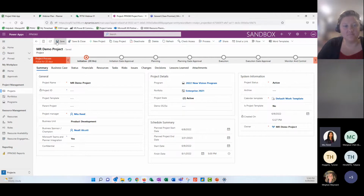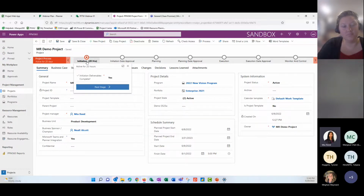But at the top, we've got options to save and close, things like that. Below that, we can see the project name. And below that, we can see a business process flow. All right. So some of you may refer to this as project governance workflow. But what this allows us to do is track where we are in this project lifecycle. This is something that is tremendously useful if we're working on more of a project and going beyond just the schedule or a task list.